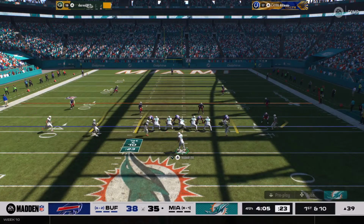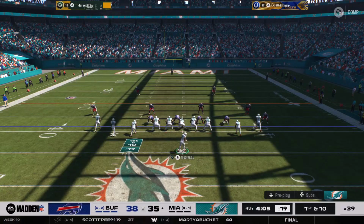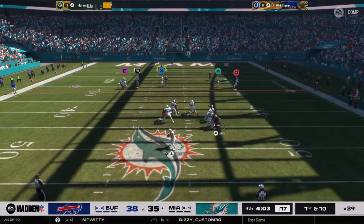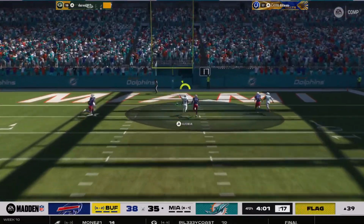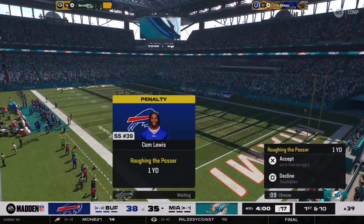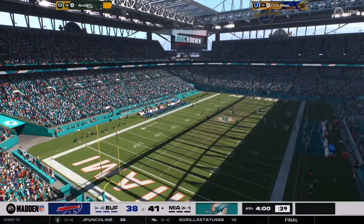Now Tua signaling to change things up. 21G, 21G. Back to throw again. He'll take a shot for the end zone. And this is caught. For the moment, it's a touchdown, but multiple flags down, so let's sort this out.